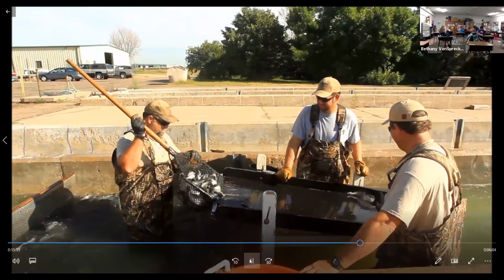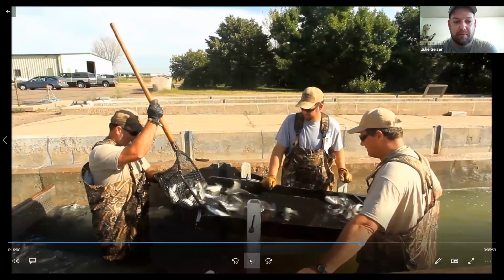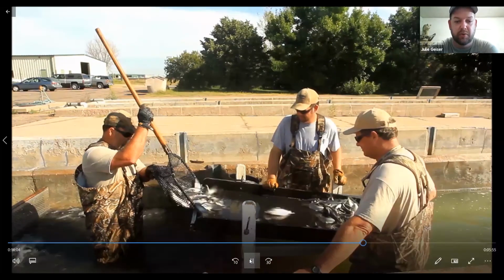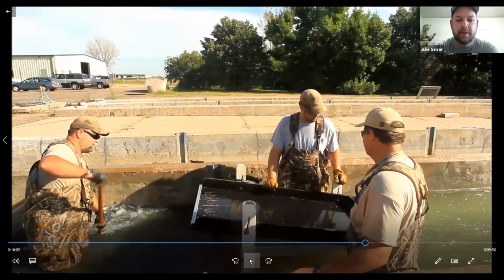So we're making sure that after sometimes they rehabilitate a lake and we'll be stocking these fish in there, we want to make sure we're not reintroducing any of those fish that they tried to eliminate before. So that's what we're doing on the sorter table, is picking off a lot of those rough fish like our carp.